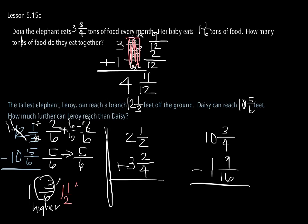All right, so why don't you pause the video and just see what you did, and then when you're ready, just restart the video and follow along with me. But I'm going to start going right now. We look at 2 1/2 and 3 2/4. What we notice right away is that we have different languages when it comes to the denominator. So we have to get them the same language.